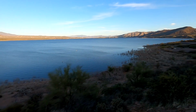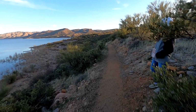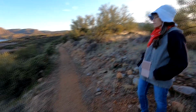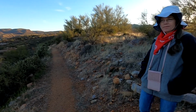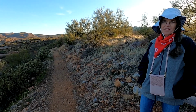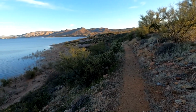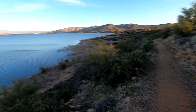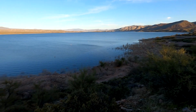Roosevelt Lake, folks. And this is the little hiking trail they have along the edge from the campground. How you doing, Terry? Pretty good. How's the bathrooms look over here? Oh my gosh, they're amazing. No, they're decent. They're like a pit toilet with water. You can do your water, wash your face and teeth.